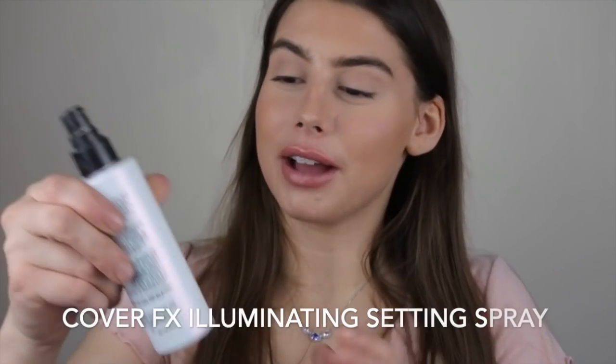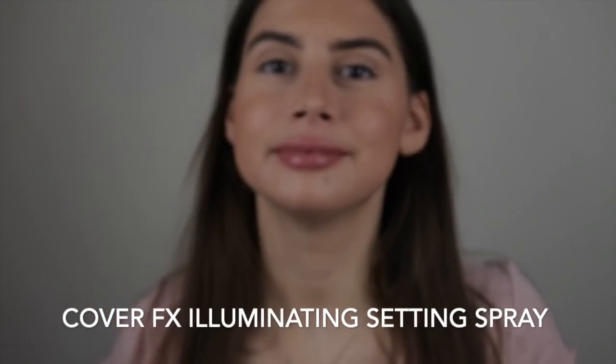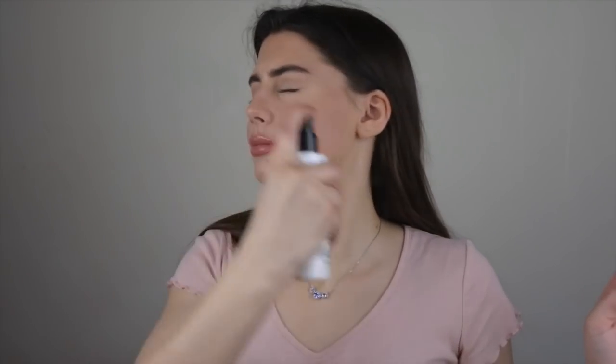And then to top it off, I'm going to be taking the Cover FX setting spray, and it's super illuminating and super glowy. We're going to take this. Yay! I feel like the weather has just made me feel so much better. Anyway. Woo! Okay, I guess that completes this very nice, natural, glowy bronze kind of look.